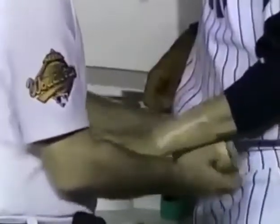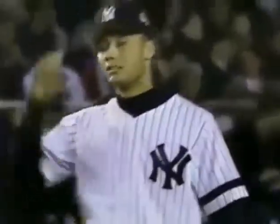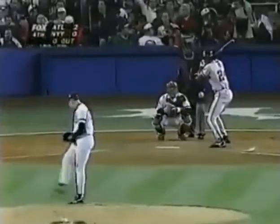Taping up his left wrist, after being hit by a Greg Maddux fastball, leading off in the bottom of the 3rd. Well, they do that immediately in an attempt to keep the swelling down, at least until after the game, when they can get an ice bag on there and get a further report from the medical staff.